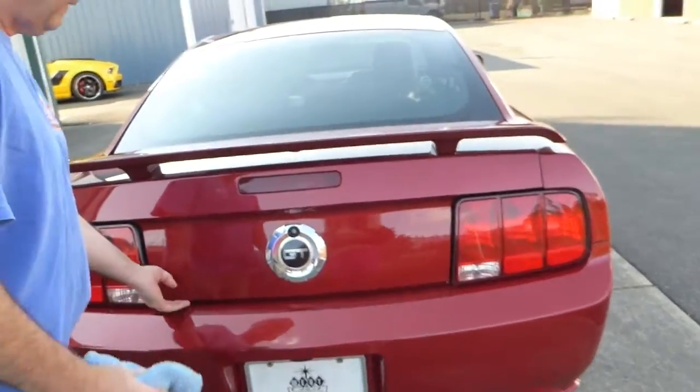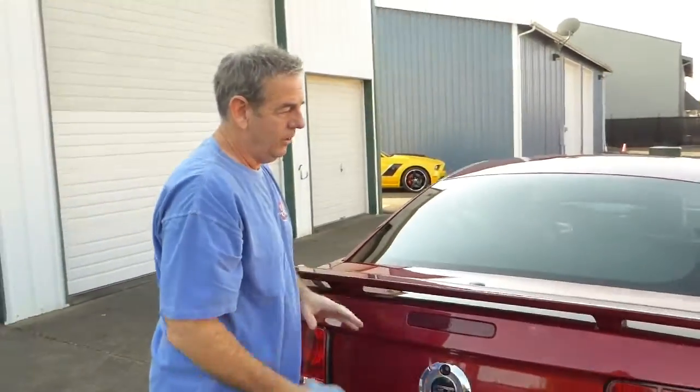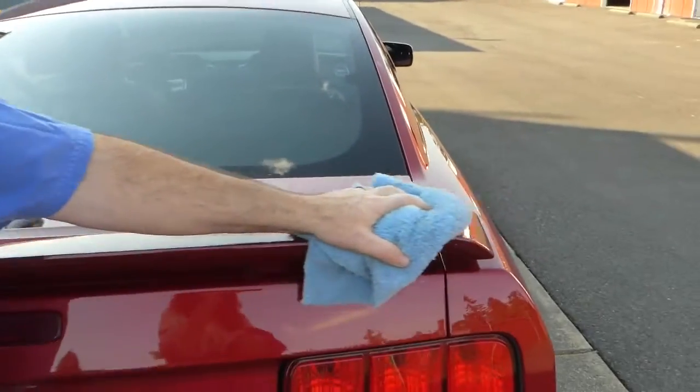Show you in the trunk here. Nothing too exciting, but very nice, very clean in here. Might be able to get in here and show you the original spare and so forth. Never used, of course. Up under here is nice, a little light work in there. Trenches are nice. Of course, your seals are nice and pliable. And this is equipped with the GT rear spoiler. Not all of them had that. This would have been an extra cost option.